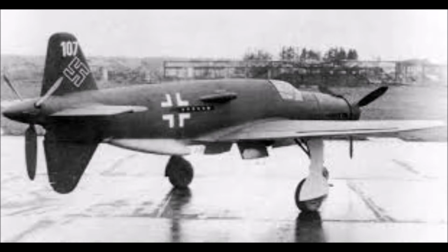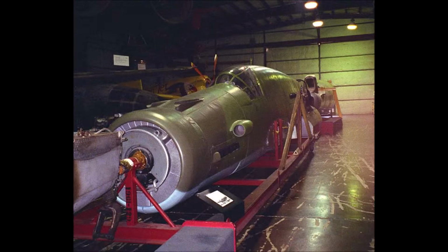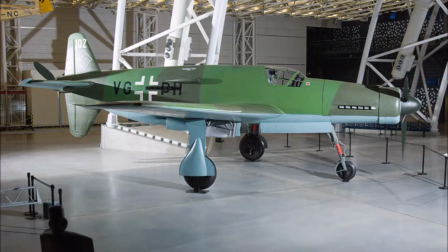Fewer than 40 of these aircraft were built, with only one surviving to this day. This particular Do 335 A0 variant was captured by the U.S. in the final days of the war, and after testing, left to deteriorate until the mid-1970s, at which point it was shipped back to Germany to be restored by the very employees of Dornier who had originally constructed the aircraft. The restored plane now resides in the Smithsonian National Air and Space Museum.